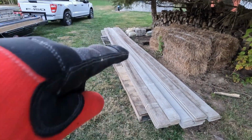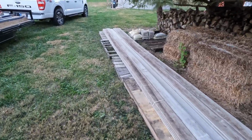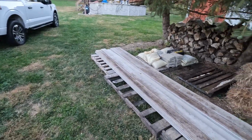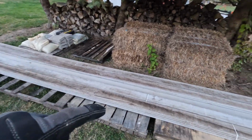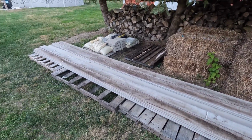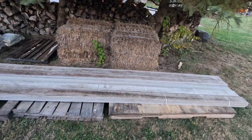I just counted them all up. There's 45 boards there, 20 foot long. I'll have to research and see what the value of them is, and then I will put it up on the screen and we will tally all this up towards the end. A couple of them are broken though, so let's just say 40 that are usable and not stained. That'd probably clean up and power wash anyway, but let's just say 40.